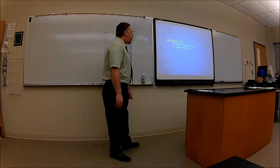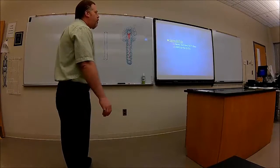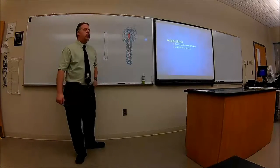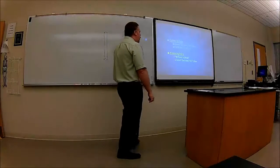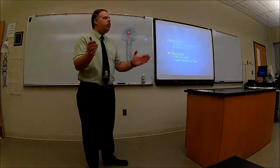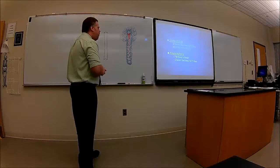So if the caudal end does not close, it's something called spina bifida, and that happens in 1 in 1,000 births. If the upper end, the cranial end, doesn't develop, then we call that anencephaly. Cephaly means brain, ana means without. So this literally means without a brain. It doesn't fold properly and doesn't create the tube.